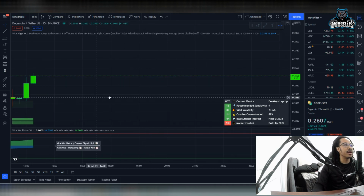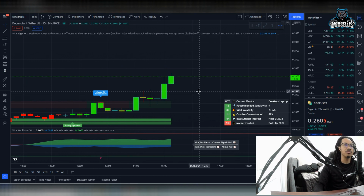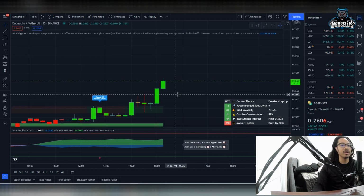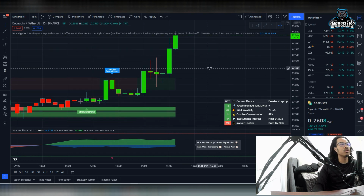But as you can see, it is heading up to 26.50. So I would say 26.50 is more plausible, especially since the bulls are taking over by 80%. So you could probably see it hit 26.50 before it would just stop at 26 cents. We're already above 26 cents. We're at 26.07. So I definitely believe 26.50 is more plausible here for Dogecoin.